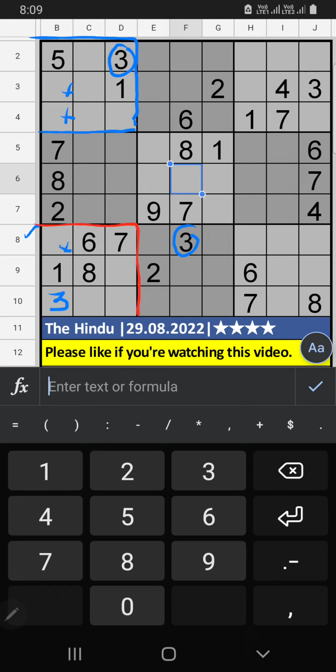7th grid. On the 4th row, we have 6. So 6 can't come in these cells. Then 6 is confirmed here. Then column B, 2 numbers are remaining. 4 and 9. It will come in one of the 2 cells. We will confirm later.